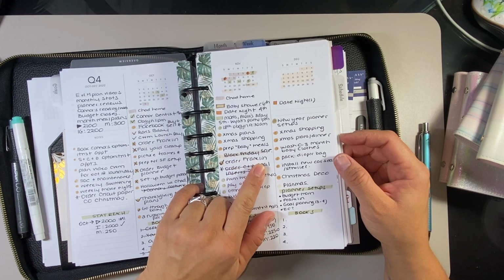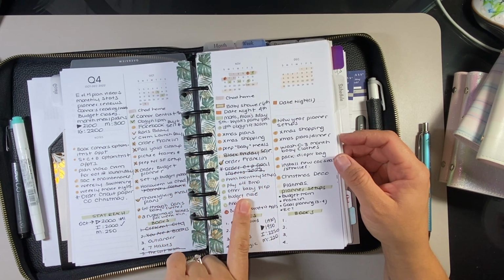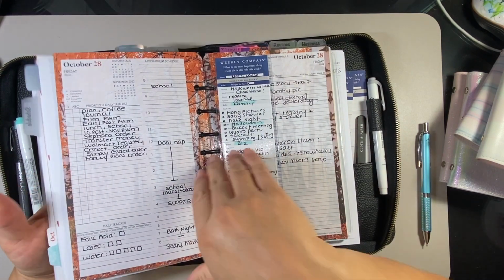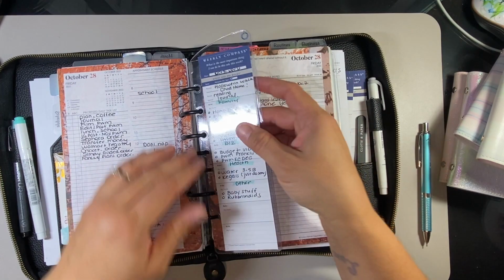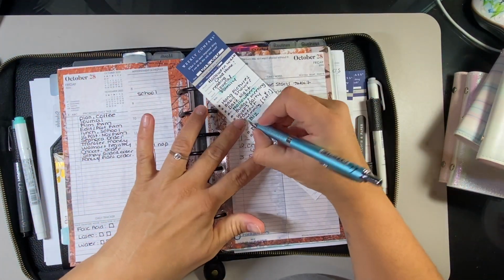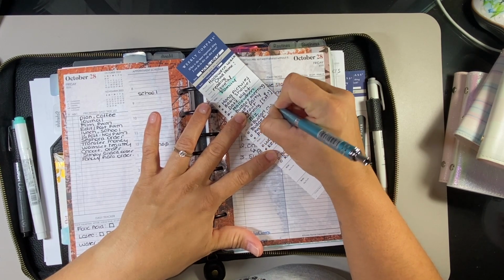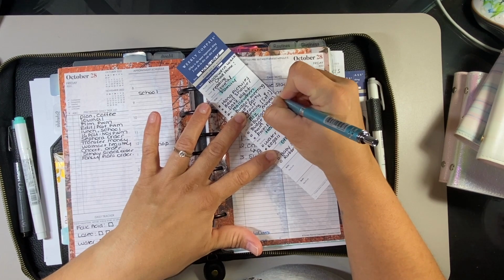Prep baby meals. Pay off BMO, that'll be part of our budget meeting talk. Budget close, analytics. Ooh, right. See, if I hadn't seen that on there, I would have forgotten that. So I'm going to put that here. I have to do budget close. I'll put analytics at the top, so I always know that's on the first.